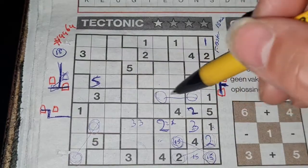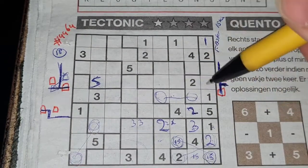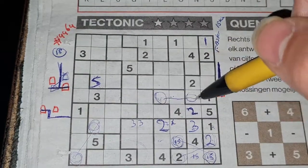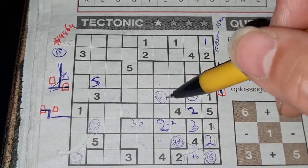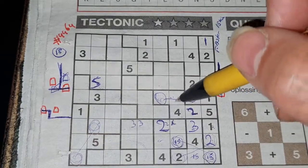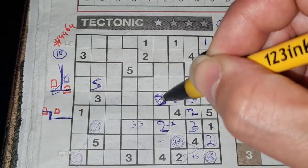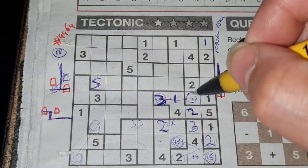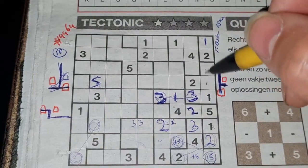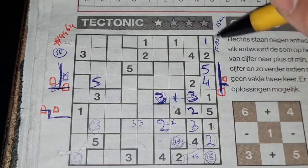2 boxes left in this area for numbers 1 and 3. Well, I don't think this should be a 1, because this box is connected with that box, then it should also be a 1, but we already have a 1 here. So that box should be a 1 and this box should be a 3. Connected with that box should also be a 3. 2 boxes left in this area for numbers 4 and 5. We have a 4 there, no 4 there. 4 should be here. And a 5 goes there.